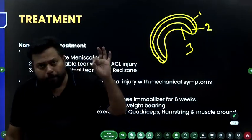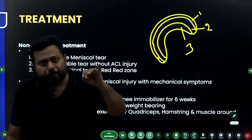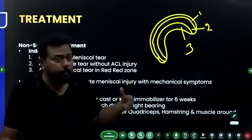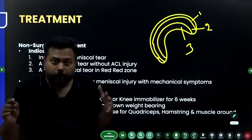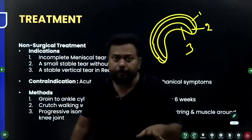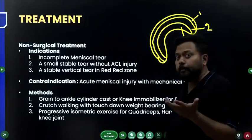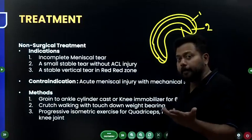The second zone, middle zone, is less in blood supply. So that's called red-white zone. The innermost or the third zone is totally devoid of blood supply. That's called white zone. So any injury happening in red zone, since there is blood supply, there is chance of healing even with conservative methods.